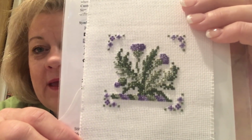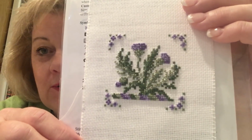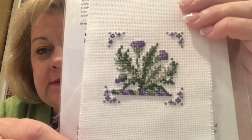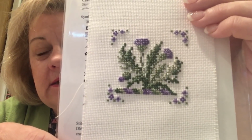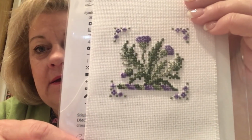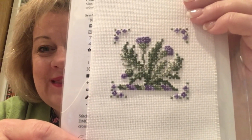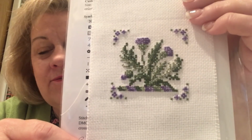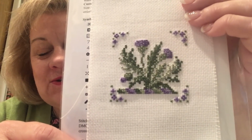I don't normally pick purples and lavenders. I have a daughter who loves purples and lavenders, but isn't this exquisite with those greens? So a tiny 18 count Aida, stitches smaller than you would think, 2 over 1, but just a very lovely stitch. So one down of my tiny, tiny kits.